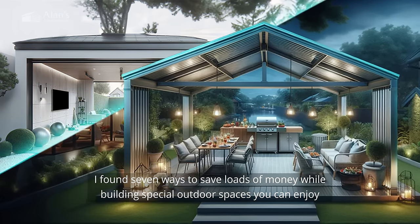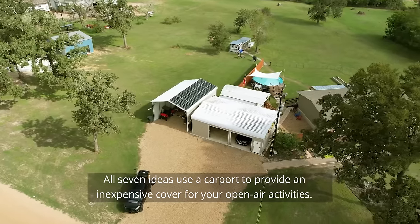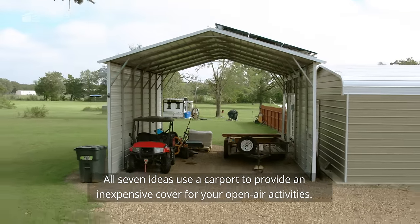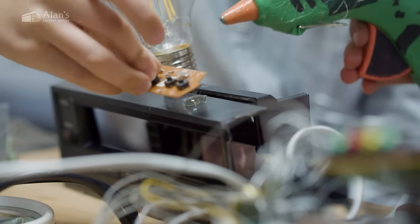I found 7 ways to save loads of money while building special outdoor spaces you can enjoy with your friends and family. All 7 ideas use a carport to provide an inexpensive cover for your open-air activities. From an outdoor dining area to a complete fitness zone, these ideas are sure to inspire your creative sides.